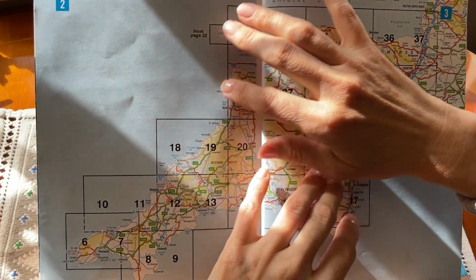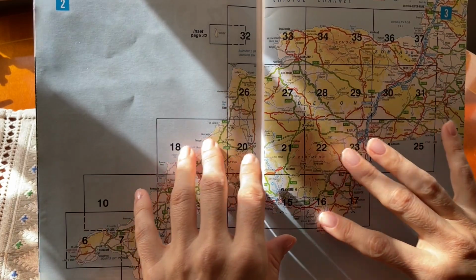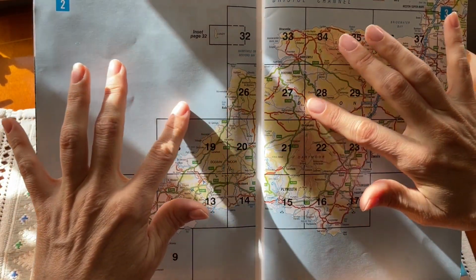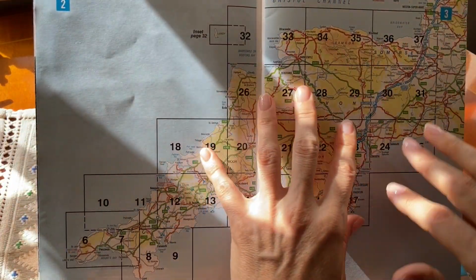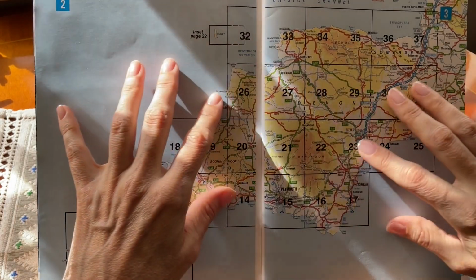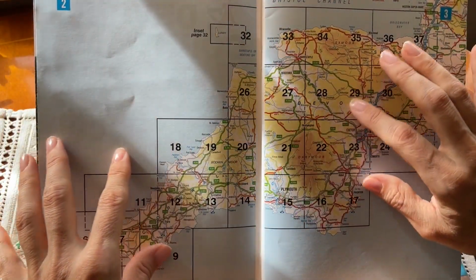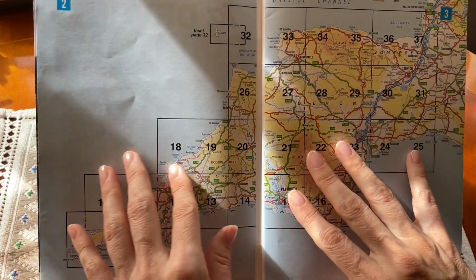So my friend, thank you for spending this time with me. It's early morning here in the study, and the sun has been shining its rays on our maps, making the viewing a little bit difficult sometimes, but promising a beautiful day.